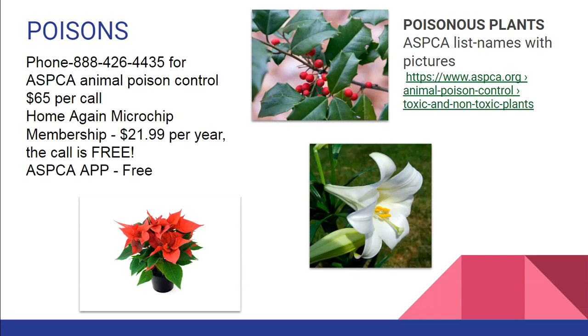However, if you have a Home Again microchip, which is the one that we do here, and you pay your membership fee, the first year is included in your microchip placement, but after that they send you a bill that you don't have to pay because you're still on the registry. Your pet's going to be found. All your information is there. So you don't have to pay the membership fee for that. It's for the other stuff, like helping you find your pet if it's lost and the poison control.